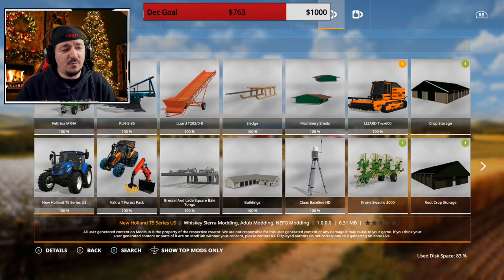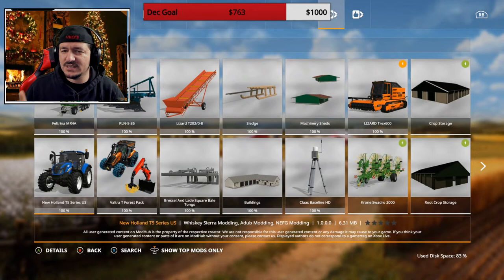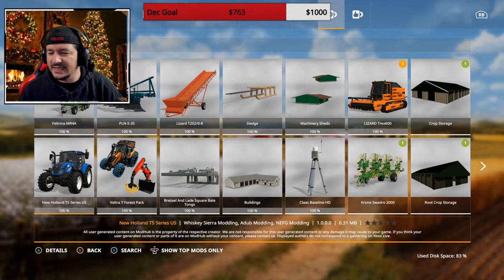Anyways, today we got, let's see, the Feltrina MR4A, the New Holland T5 Series US, the PLN 535, which is not on the website. We also got the Vultra T-Force pack, the Lizard T-2208, the Brussels inlaid square bale tongs, the Sledge, Buildings, Machinery Sheds, and the Class Baseline HD.